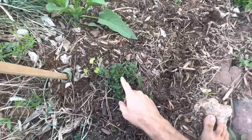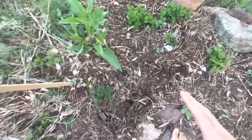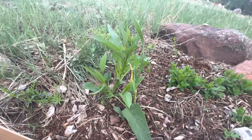And look, I have thyme, it's coming back, all these perennials. I'm definitely growing annuals, but really the focus here is perennials, because I don't want to have to be planting all the time, you know? After a few years, it's just going to take care of itself.